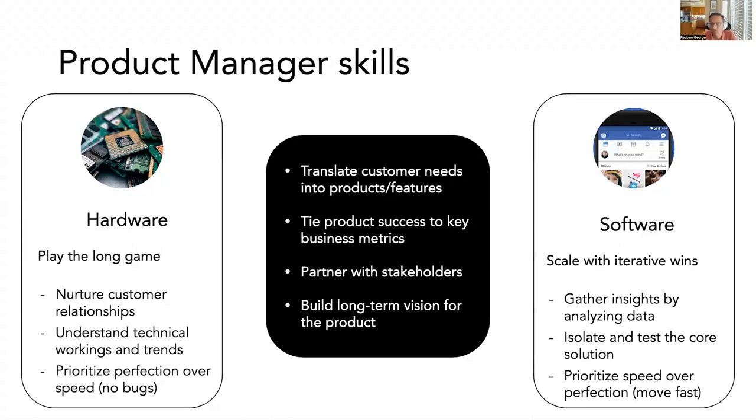The things that are in common, of course, every PM needs to be good at understanding and translating the customer's needs into specific features or products. PMs need to be good at tying the product's success to the key business metrics, irrespective of whether that key business metric is a revenue goal or not. You're also expected to excel at partnering with stakeholders and to build a long-term vision for the product. Partnering with stakeholders is a key skill in product management, irrespective of whether you're in hardware or software, and being able to convince and evangelize people internally about the benefits of your solution or your hypothesis and why it should be invested in. All of that remains the same whether you're in hardware or software product management.